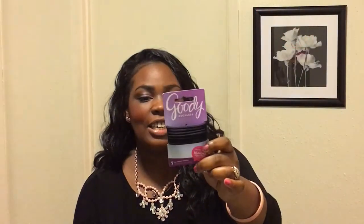I picked up these Goody Ouchless Hair Elastics, 7 in a pack for only $1 at my local Dollar Tree. I also picked up another hair donut, which, if you're in a rush, makes putting a bun together a lot easier. I got this one in black, but they also have them in a blonde shade and a brown shade.